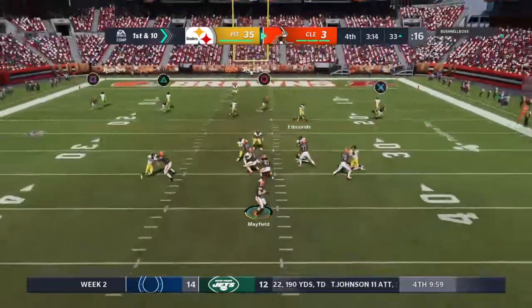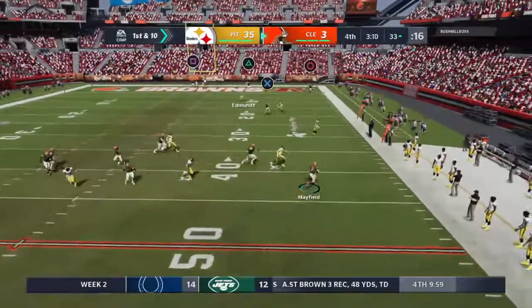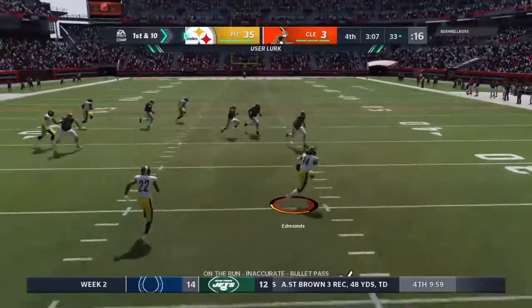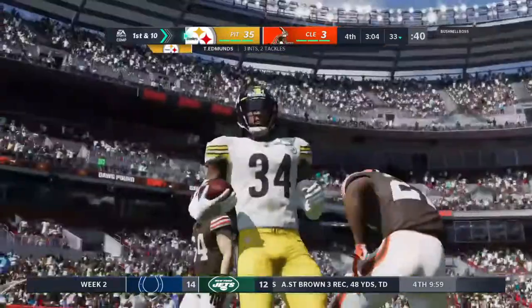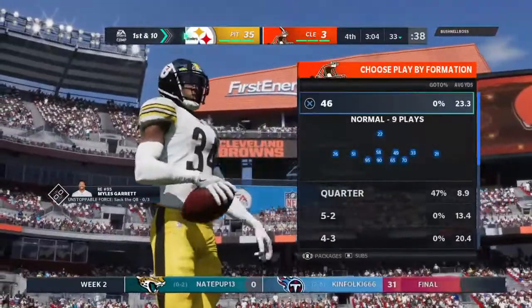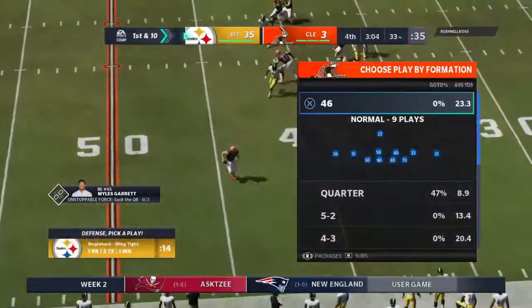Play fake. Mayfield. Flushed out right. And my goodness, another interception. The safety, Terrell Edmunds, picks it. And he's able to get it back to the 33-yard line. The utter domination here just continues. This defense, I don't know what more we can say all around about their performance.